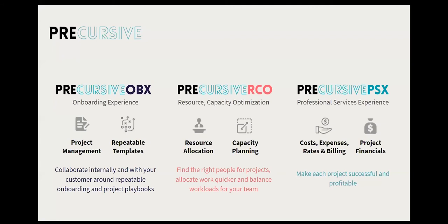Then we've got the Precursive professional services experience, which extends all that capability from RCO, helping you to ensure each project is successful and profitable. With Precursive PSX, you not only stay on top of your team's capacity and utilization, but also project budgets, costs, margin, and expenses for your professional services projects. Precursive PSX is focused on professional services businesses where managing project financials and billing is essential. So together, these products make up the Precursive platform, which helps your teams to ensure each customer's realized value of your products and services faster.